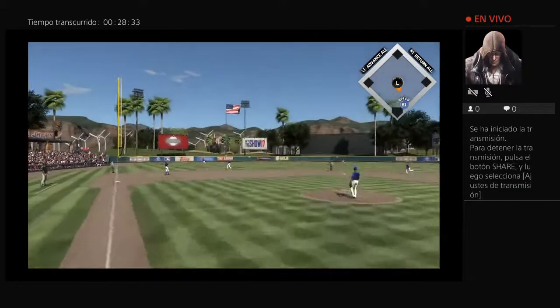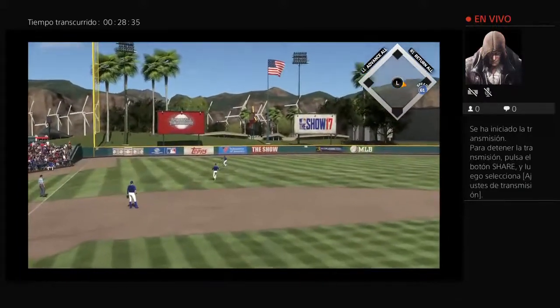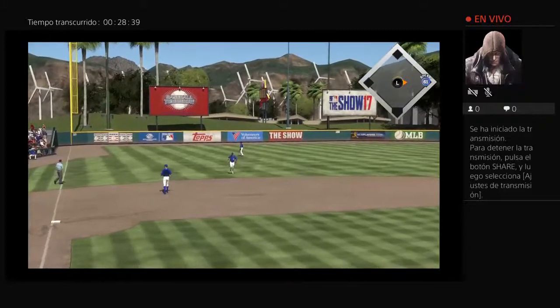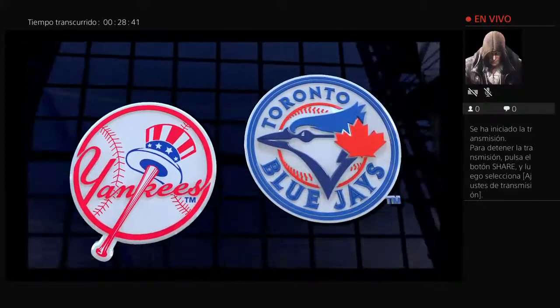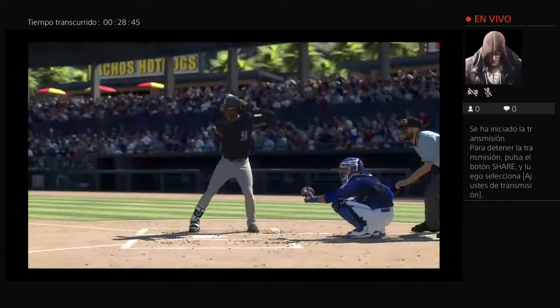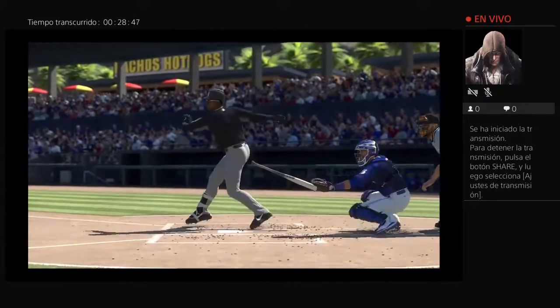Hard hit toward the hole. And a base hit into left field, so they've got themselves a 1-out base runner. Oh, he tried to get him with a backdoor curveball, and the hitter just stayed with it and drove it the other way. Batting, catcher, Francisco Cervelli.